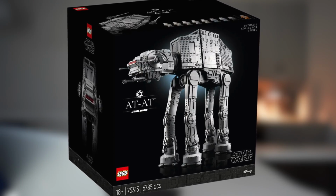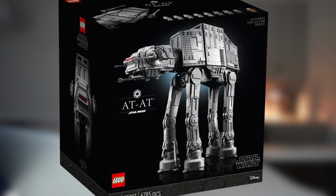Next is the AT-AT. $850, came out at the end of 2021. This one is a very expensive set. I actually have a copy. I haven't built it yet, but I have one. The thing you've got to be careful with these large sets, especially something that's $850, is you have to sell that for probably $1,200 to $1,500 to make your money back, pay for fees, plus have some profit on top of that. So there's going to be a very slim market for people that are going to buy this after the fact.